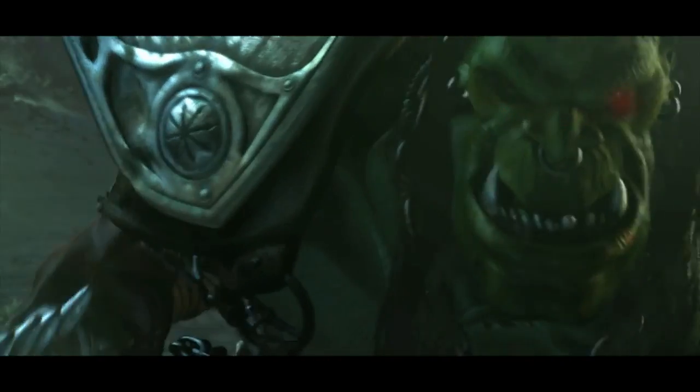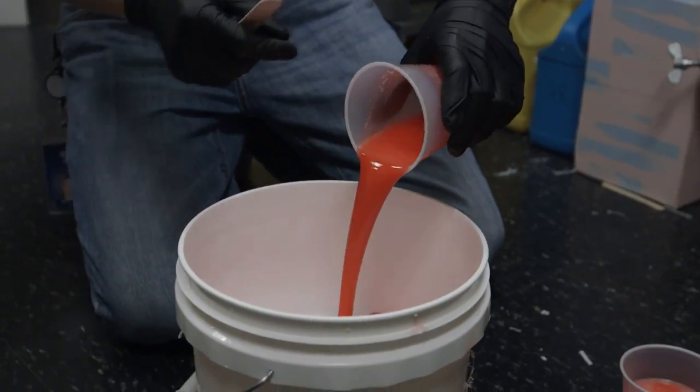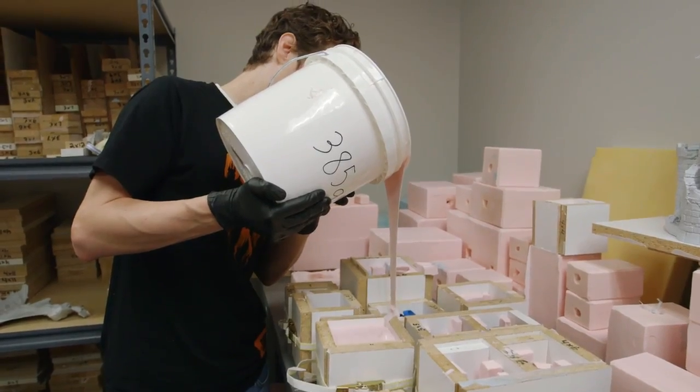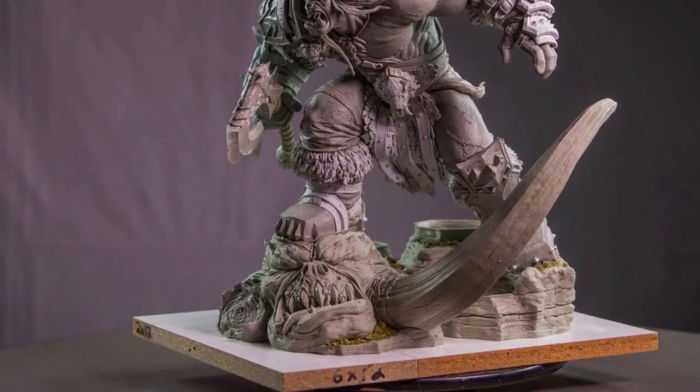Grommash has been in Warcraft lore for a really long time. So it's important we make the statue really epic. The first thing we do is we build a maquette. It's a preliminary sculpt that you do to capture the essence of the final piece. Typically they're rough, but sometimes they're fully finished, like in the case of Grommash.